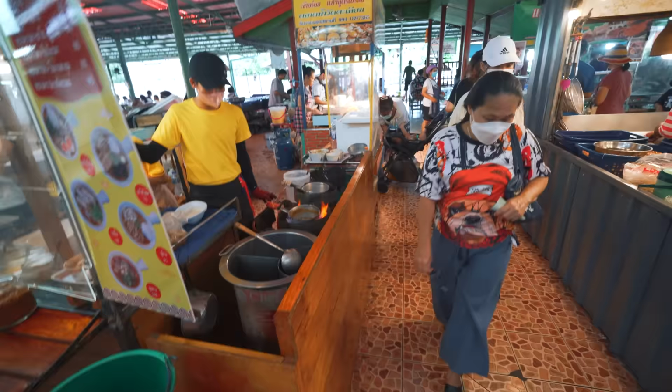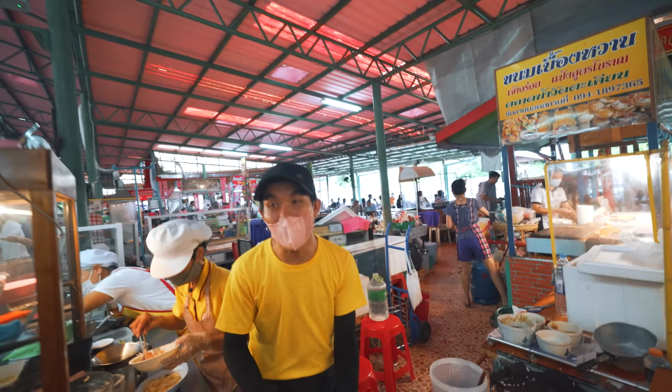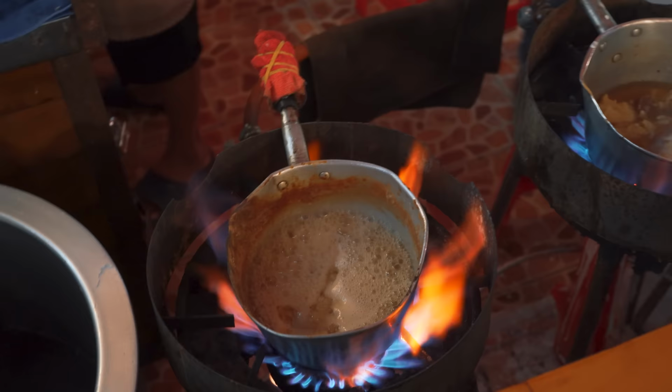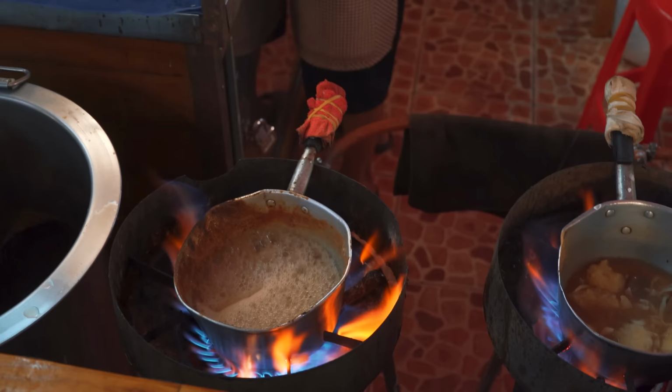Alright, finally I found something I completely don't know. I thought it's some sort of noodles, like chicken noodles, however the broth looks very thick and they add some extra ingredients which I don't even know. Interesting.